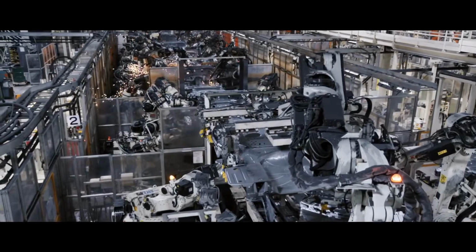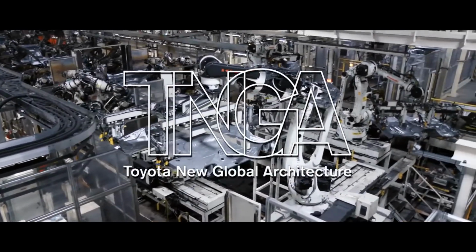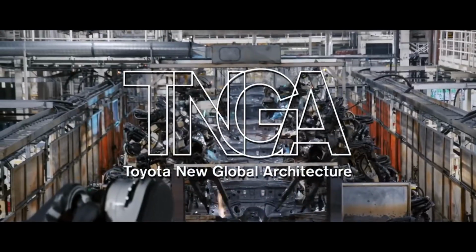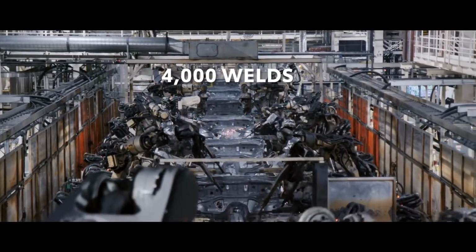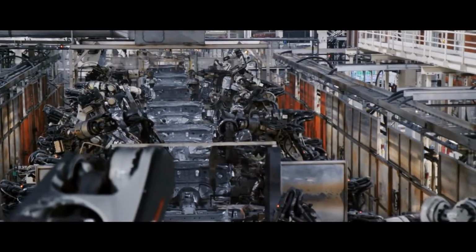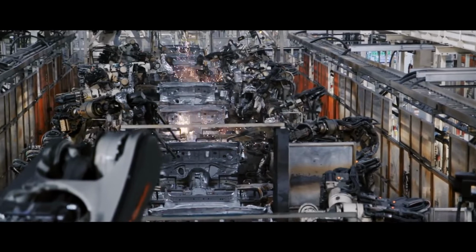The body panels are then welded together to make up RAV4's Toyota New Global Architecture, or TNGA base chassis. Within a matter of minutes, thousands of intricate welds are performed by hundreds of robots. The body shop is a birthplace of the car.